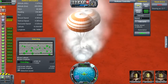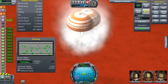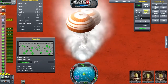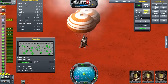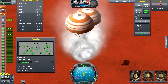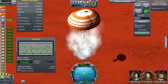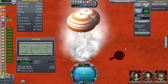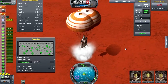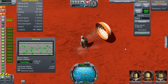Re-engage descent control. Use bursts of it so that we can descend at a decent pace but not get going too fast. 250 meters. We have a shadow. Less than 100 meters altitude now. 60, 50, 40. There's our close-up shadow. 20, 10. Touchdown.